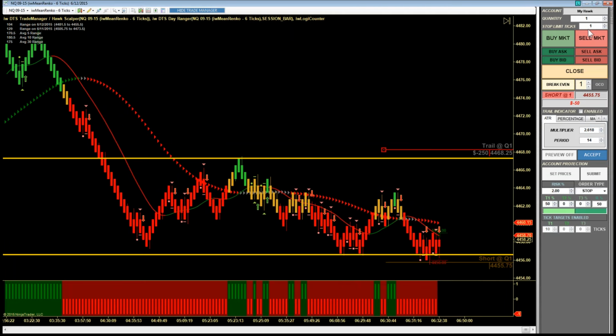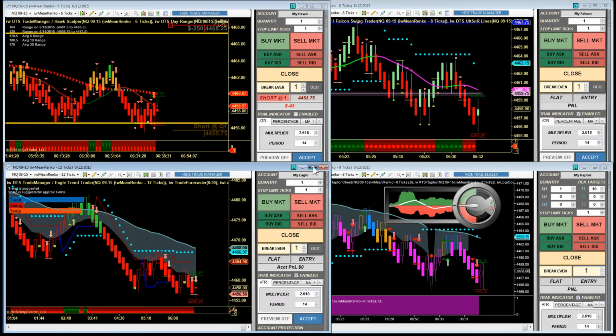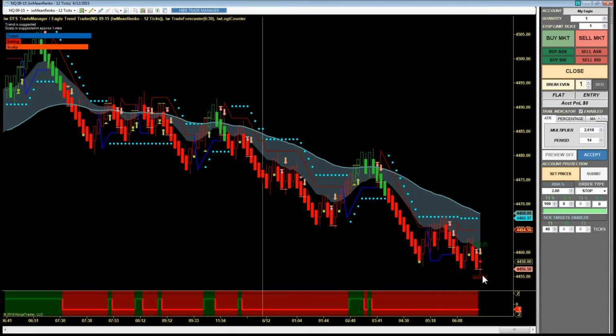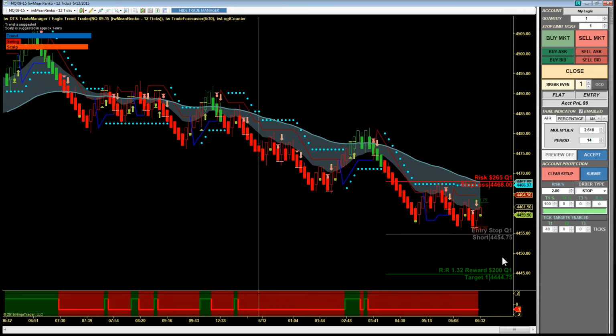A little bit of a struggle going on at the lows. We should have comparable signals with the Eagle, and we do right here. We're getting an Eagle signal. We have a chance with a second push on this bar. In fact, I'll take it just below the low of that bar, and I should be able to cover above the hard edge.